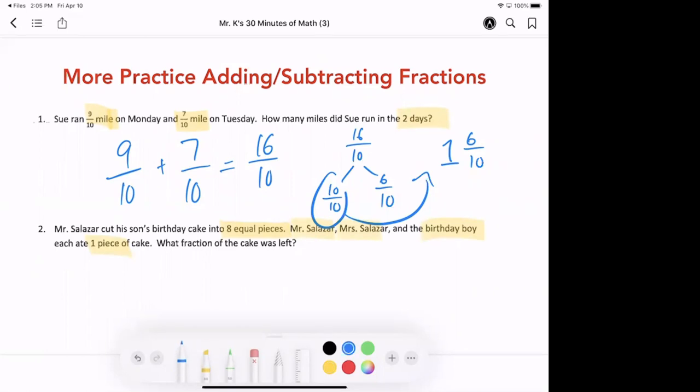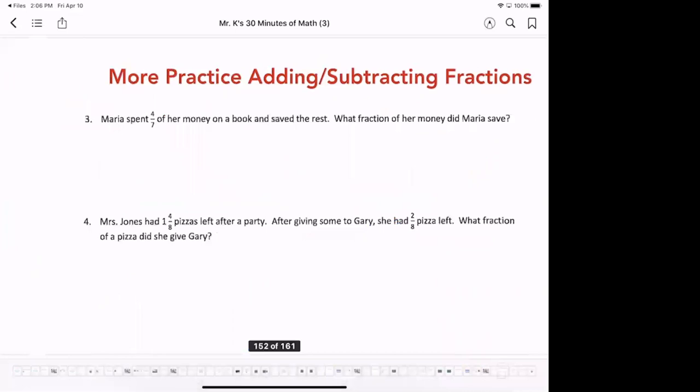Let's try it out. First of all, we know we are dealing with 8 equal pieces, which means we are dealing with eighths. We're starting with a whole cake, so a whole cake would be 8/8. And then how many people ate a piece of cake? Mr. Salazar, Mrs. Salazar, and the birthday boy. So that would be 3 of them. After they eat those 3/8, we will have 5/8 left. Very good, very good.